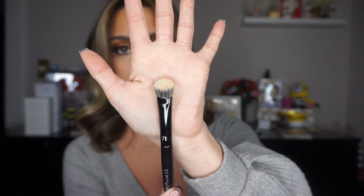So the first thing I picked up was the Sephora 71 brush. This is the Pro Concealer brush. This is the box that it comes in. It's like one of those kitten paw brushes that everybody talks about. I just did a TikTok on it.